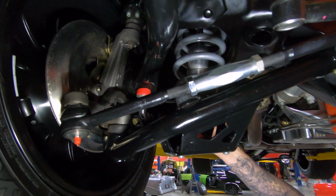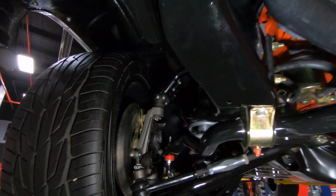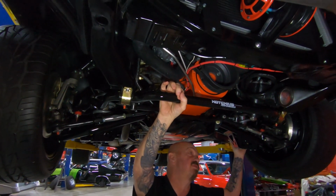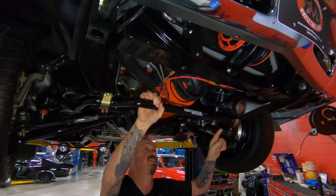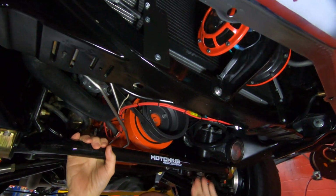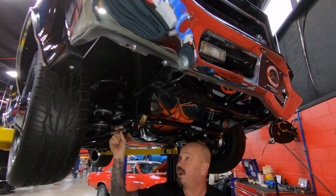Looks like brand new spindles too. I see brand new ball joints, of course. The upper control arms are aftermarket also. It's got a ginormous sway bar on it, and they're greasable also. You can see everything under here is just as slick as can be. Beautiful work. Real nice adjuster here on the tie rod ends.